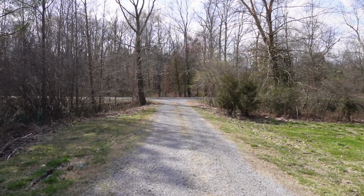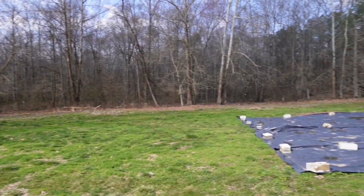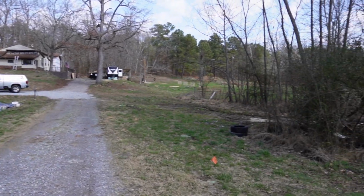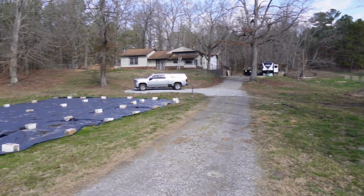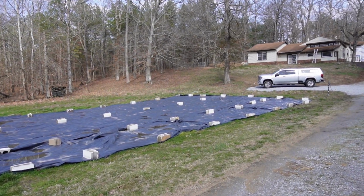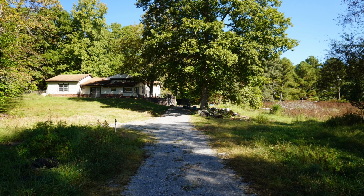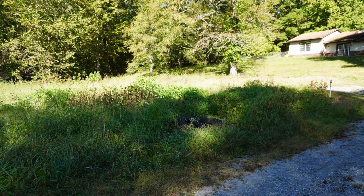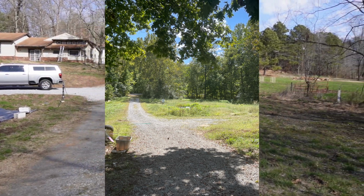So this is the property, and when we came, this was all grown up, a bunch of grass and trampolines and junk. And I'll overlay pictures. I don't have any videos, but I'll overlay pictures to this so you guys can see.